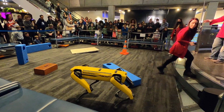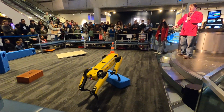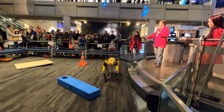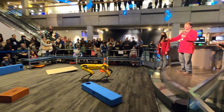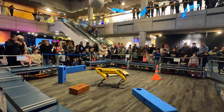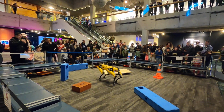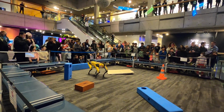So, Boston Dynamics is a company that's based right here in Massachusetts, and they build Spot along with a few other robots. And Spot is now to the point in its design where it's widely available for companies to buy. This is not a prototype. This is something that's actually bought and used by companies for a variety of jobs. But before we really talk about what those jobs are, we want to talk about what Spot's abilities are, what things it's really good at, and what things it's not so good at.